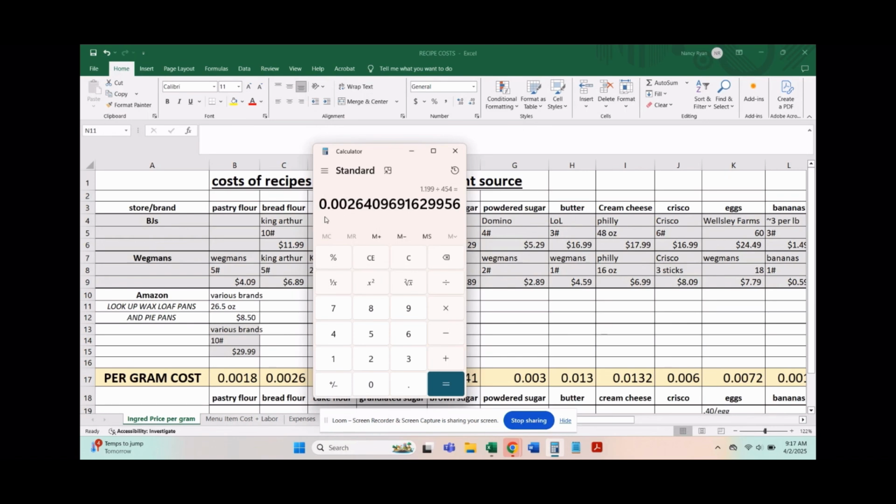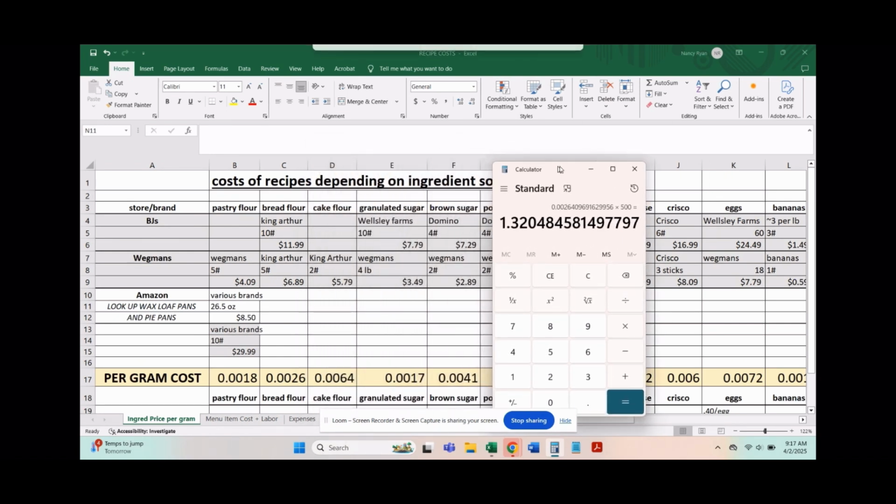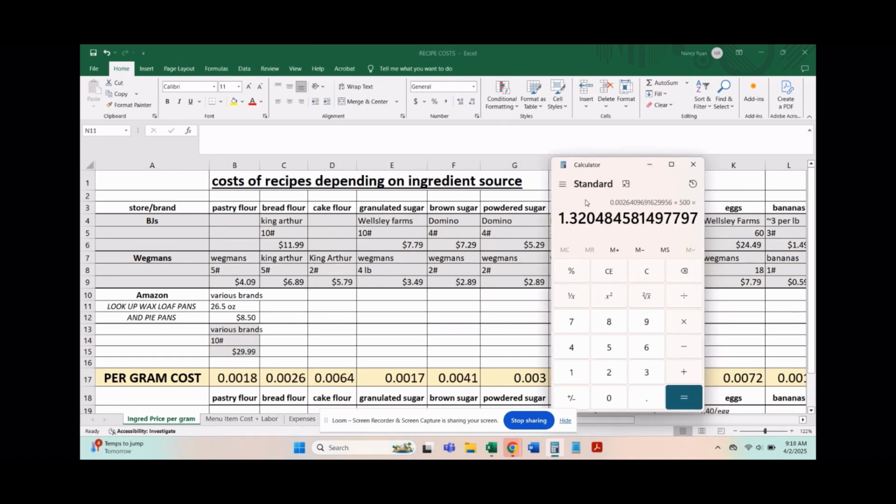Since my recipes are all in grams, I need to convert that pound into grams by dividing by 454. So now I know that every gram of bread flour that I use costs me 0.0026 cents. In a typical bread recipe where I'm using 500 grams of flour, that will cost me $1.32 just for bread flour. So using this spreadsheet, I found out the per gram cost for all of my ingredients. Let's do another example. Powdered sugar.